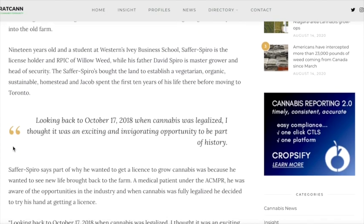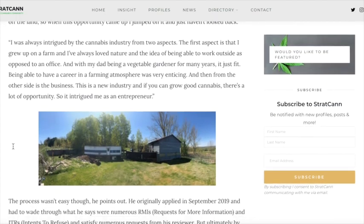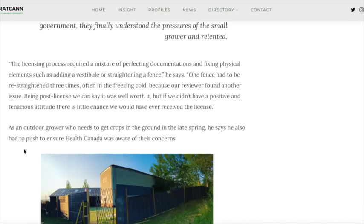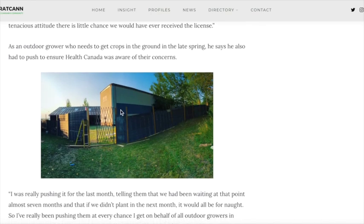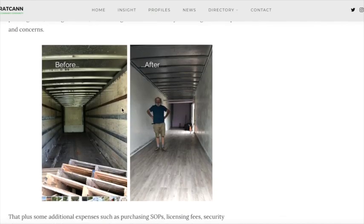He has his criticisms and his frustrations with the process, but he and his dad largely did everything themselves on their land. You can see that they utilized an existing tractor trailer. They've got a great image here that shows sort of a before and after of how they retrofitted that trailer. So you can see how you can start with something like this and end with something like this, and eventually get yourself approved. And something I'll talk about a little bit later, but I think this is a great example.